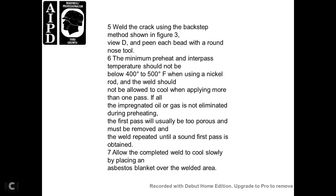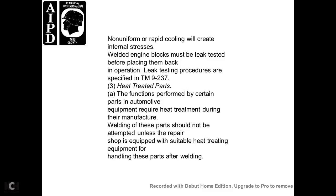When using nickel rod, the weld should not be allowed to cool when applying more than one pass. Any impregnated oil or gas eliminated during the preheating of the first pass will usually cause porosity, which must then be removed. The welding is repeated until a sound first pass is obtained. Allow the completed weld to cool slowly, placing an asbestos blanket over the welding area. Non-uniform rapid cooling will create internal stress. Welded engine blocks must be leak tested before placing them back in operation. Leak testing procedure is specified in Technical Manual 9-237.